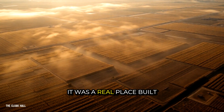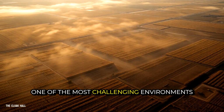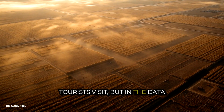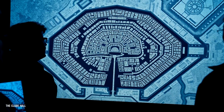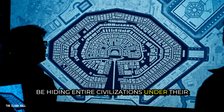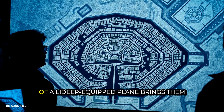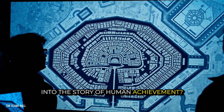It was a real place built by a people who thrived in one of the most challenging environments on Earth, and their legacy was preserved not in stone temples that tourists visit, but in the data files of a laser scanner waiting for the world to see. What other green hells might still be hiding entire civilizations under their canopy, their plazas and pyramids silent and patient, until the next flight of a LiDAR-equipped plane brings them into the story of human achievement.